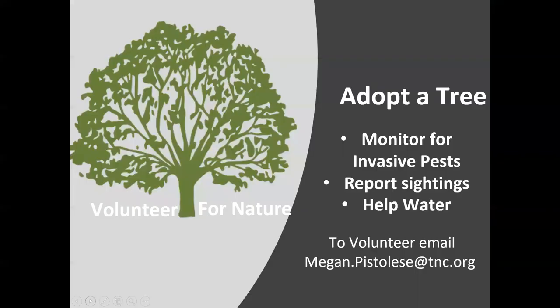Okay, so to help protect the trees in the arboretum, the City of Watertown is asking community members to volunteer to adopt a tree to monitor for and report signs of invasive pests, and help water the many street trees in Watertown. And as Mike mentioned earlier, you can also sign up to have a tree planted in your yard as well. We will provide a link to a Google form to sign up to volunteer to adopt a tree in the follow-up email, or you can email me directly at the email that's on the slide if you are interested in helping to monitor for the invasive pests portion of this Adopt a Tree program.